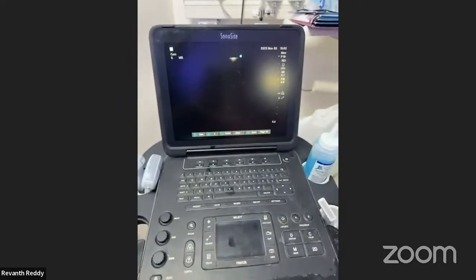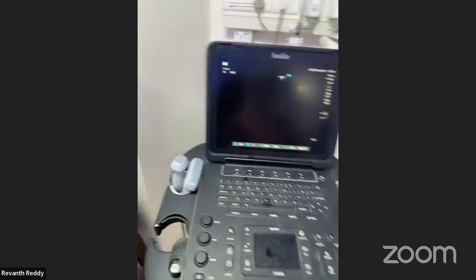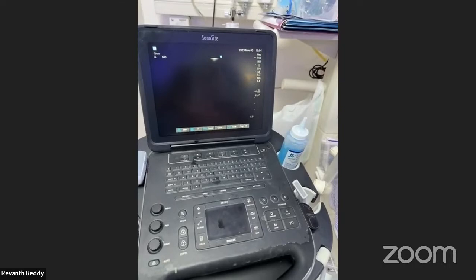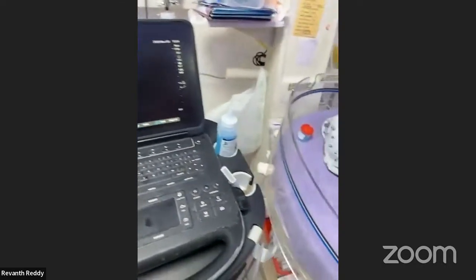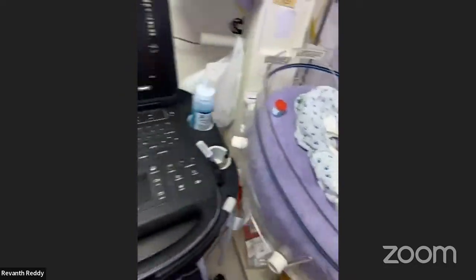So here we have a 36-day-old, 26-weeker, one of the twin male babies. Baby is currently in room air and maintaining saturations. Baby is comfortable. There are no retractions. We will see first, before doing the neurosonogram for this baby.